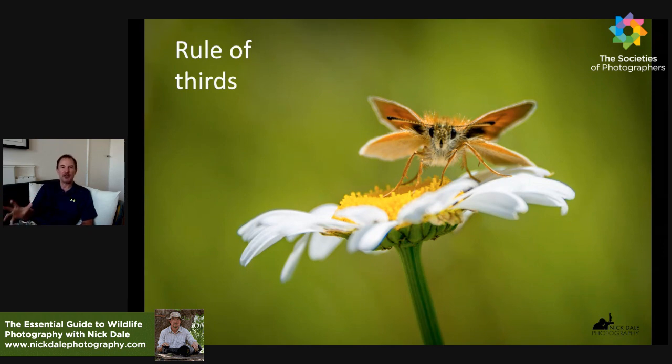This can be used a couple of different ways with a few variations. So first of all, you can divide the screen into thirds. Those two vertical lines and the two horizontal lines make 4 crossing points. So that's where you can put your main subject. That's one of the ways of using it. You can see this moth is roughly on one of those crossing points.